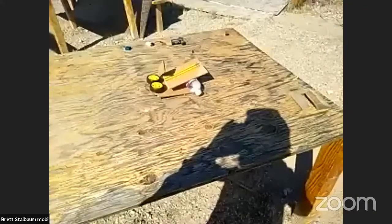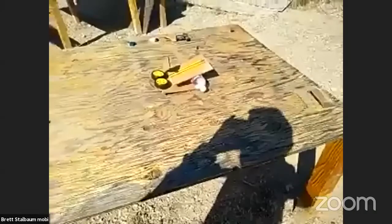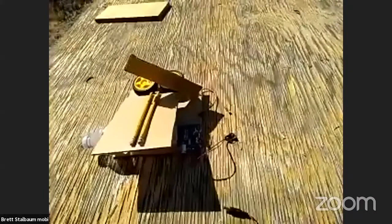Here's another piece that kind of fell apart, and some of the wires came out of it. But honestly, this is exactly what I imagine people would make at home. I'm going to set the camera down for a second.